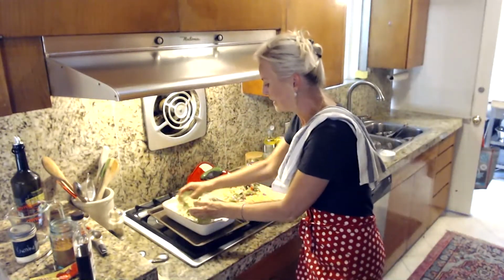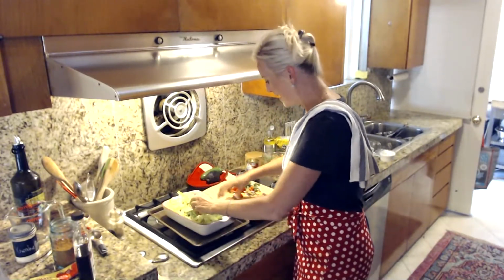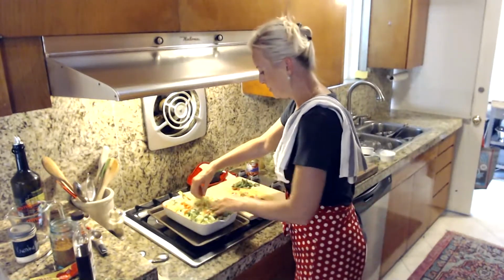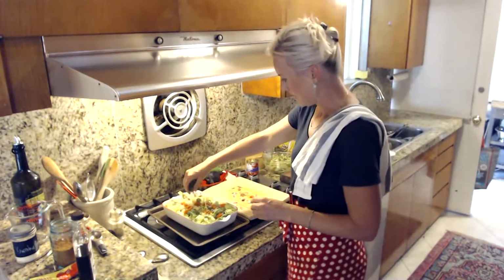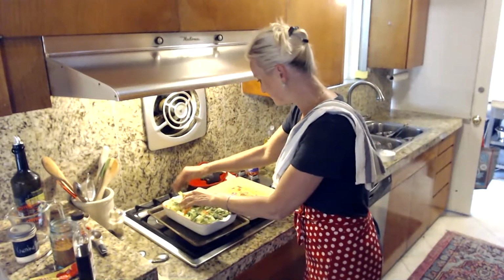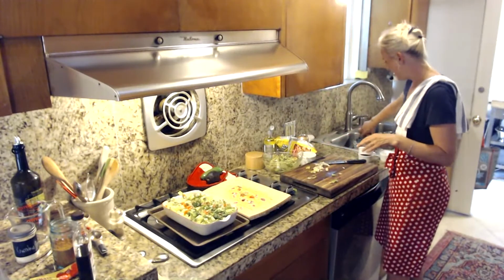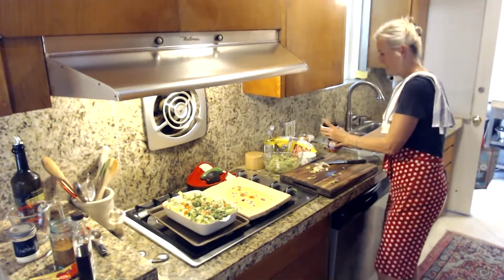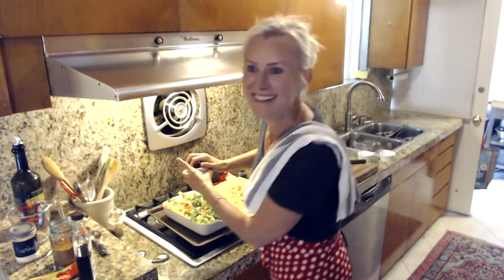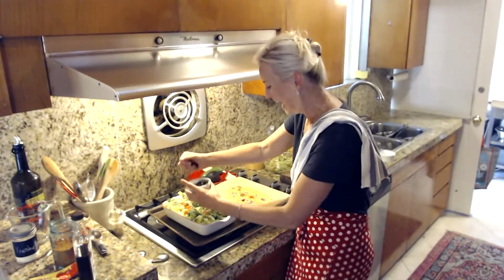Okay, now we're going to put the lettuce back on top. Shh, don't tell anybody. Just smear that right all out. Okay, now it's time for the tomatoes and the cilantro. I'm not going to add jalapenos to this, but I am going to add our olives, and I'm going to let them drain a little bit here. So I have my black olives. Still looks amazing. Thanks, Jen. I'm a little silly.